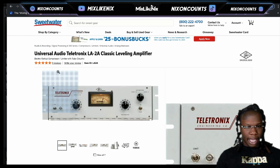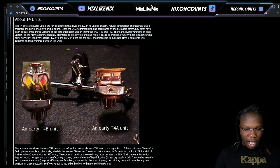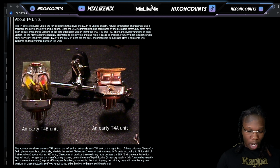It actually uses light. It uses a luminescent light, right? That's why they call it an optical compressor, because it's using light. But there are actually different types of optical cells. There's the T4A, the B, and the C, right? So you got to understand that when the audio signal is coming through this LA2A, it starts to get brighter. The light starts to get brighter. But the main important thing is that compression isn't instant, right? Whereas the 1176 is very quick, solid state components. So the attack time is like 20 microseconds, which is so quick, right? And that's what I'm saying.